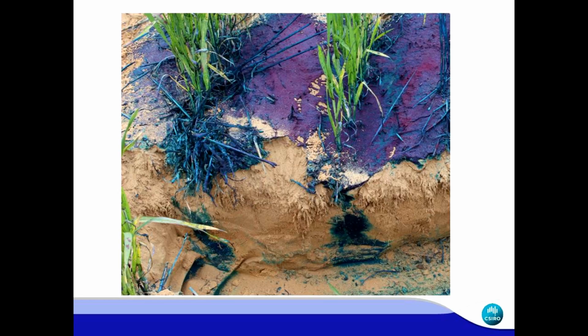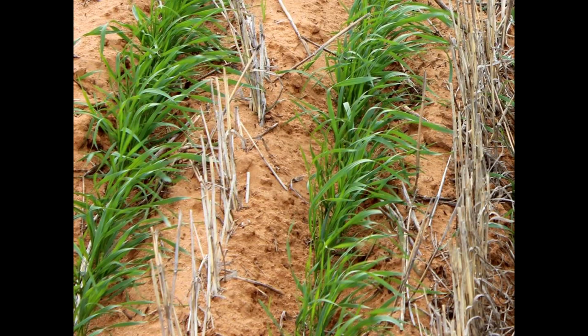But the reason crop competition's of real interest to us is a weed like brome obviously loves the sand, loves the low rainfall conditions, and a lot of our sand is non-wetting. So we've put a fair bit of focus on that, given that you've got this important weed on sands where germination is often poor in different seasons in particular, depending on the conditions. So what can we do to improve crop competition under those conditions?